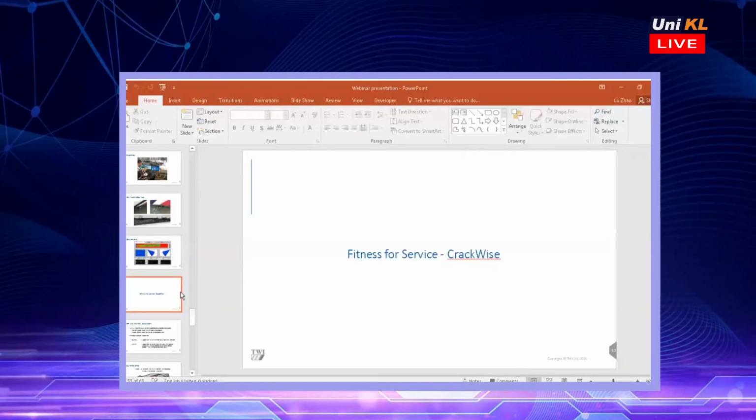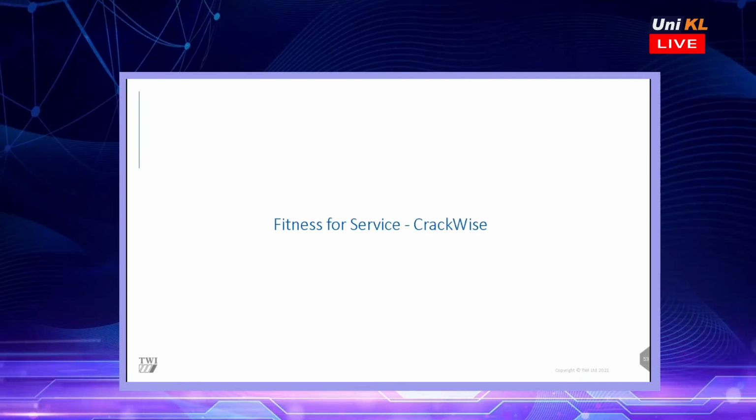Stop sharing options. Share content. Right, so am I back into my sharing screen now? Yeah. Okay, thank you.